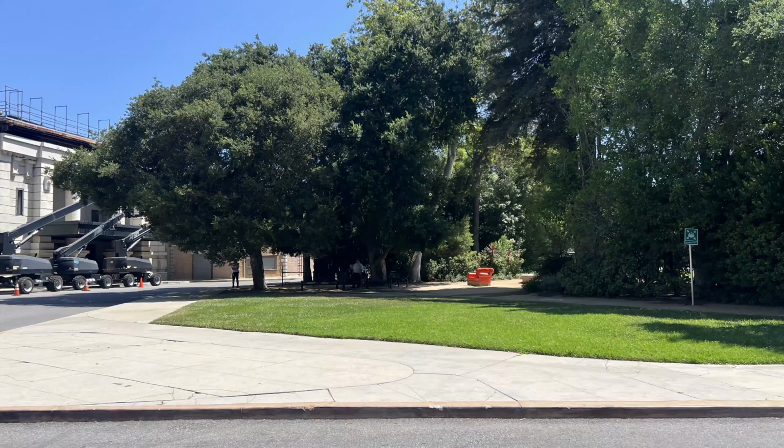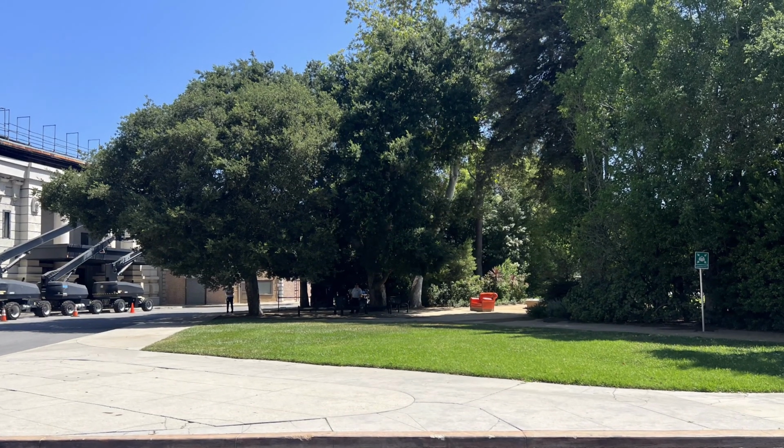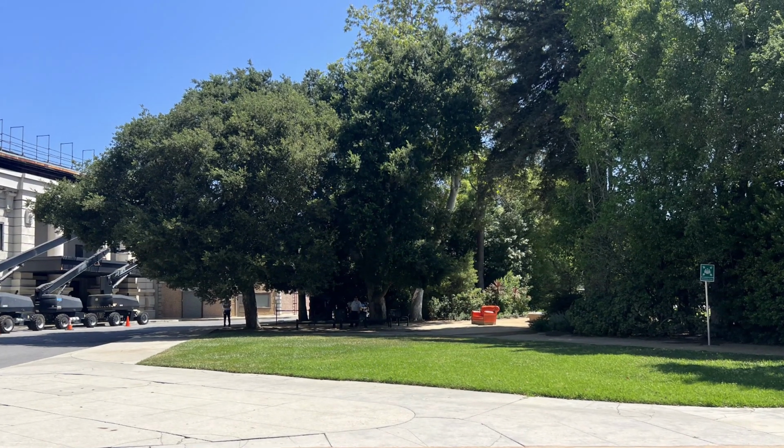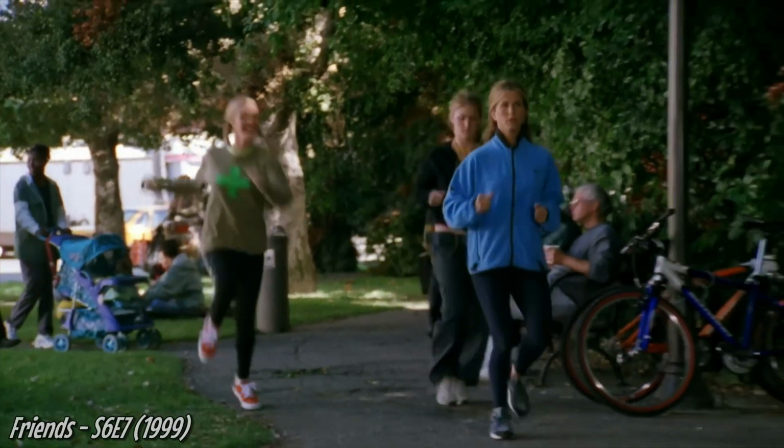This is an interesting picture. This is the park, which, again, doesn't really look like much, but has been featured as Central Park in many different productions, one of my favorites being Friends, in the one where Phoebe runs.